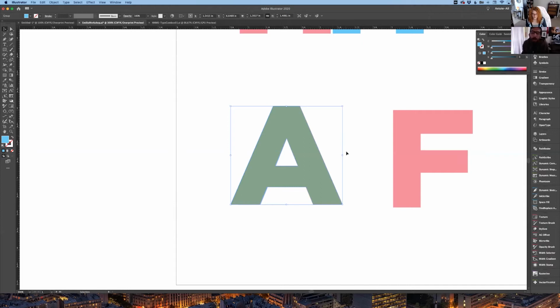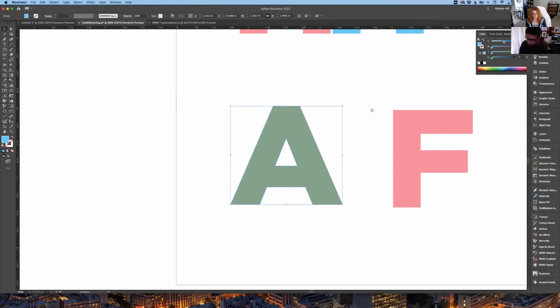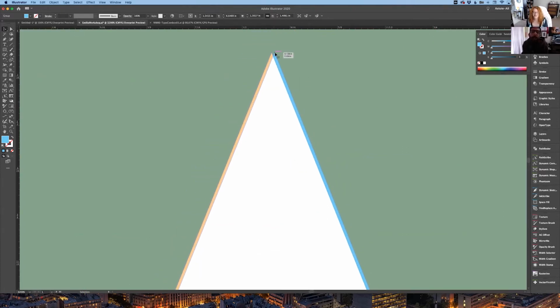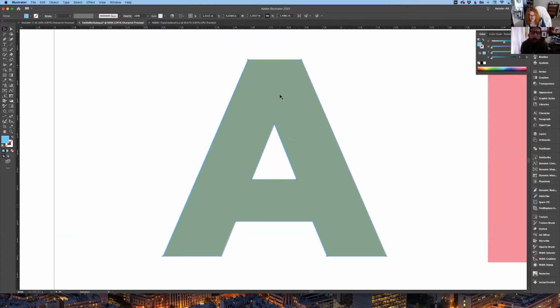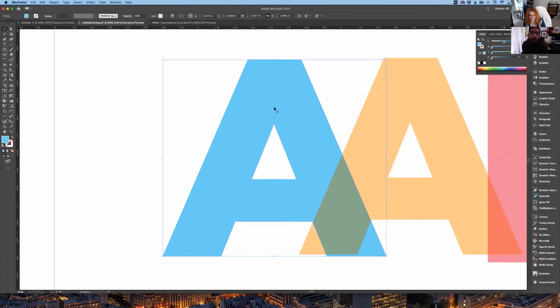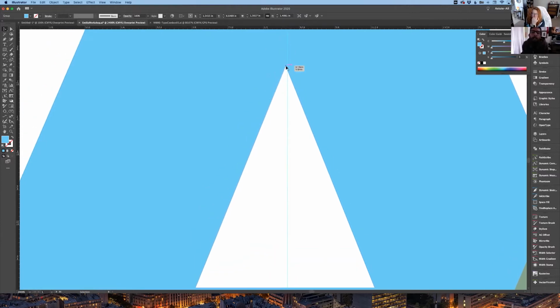So I'll do the same trick again, put this on top. But now what I'm going to do is flip it horizontally. So I'm going to reverse it. It's a reflection of itself. Then we're going to zoom in really close here to show that the little peak of this is not actually centered. It's just to the left of the center of this little spot here.